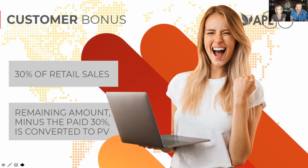But the first way you get paid is the retail sales. You're going to make up to 30% just off the retail sales, and that's a huge reward in itself. That's from people going to your website. Everybody's given a duplicated, replicated website that looks like everybody else's website. When you share it with people, they click shop and start ordering products. You're going to make 30% plus. They take the other 70%, convert it into volume, and pay you on that as well. So it's over 30% commissions on all retail sales.